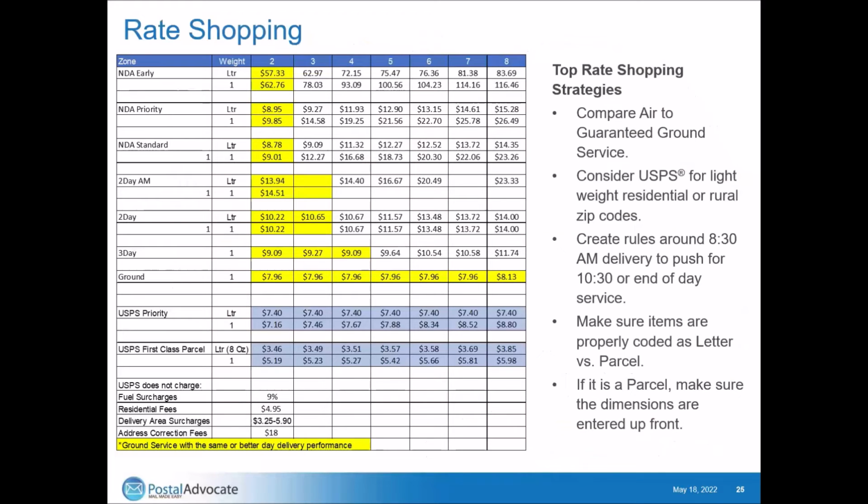Let's talk about rate shopping. People think, oh, I'm going to compare rates between UPS and FedEx. That's not really the way it works for most organizations. Most organizations have a prime carrier that they use all the time. I use FedEx, I use UPS, and everything's going to flow amongst those carriers. So the number one way to save money inside the carriers is to rate shop between service levels. Let me explain those things.